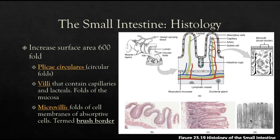So I said we were going to talk about why the small intestines has such a great surface area. It's going to have a 600-fold increase in its surface area, and that is going to be due to something called plicae circulares, also known as circular folds. So if you look inside the intestines here, we could see that the mucosa is folded in these circular folds. And then if we look closer, we have those finger-like projections known as villi. And here we will have the blood capillaries along with the lacteal, which is a lymphatic capillary.